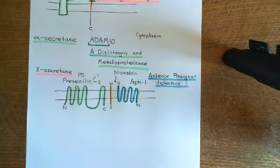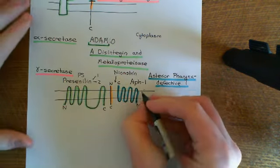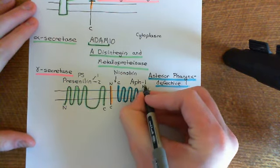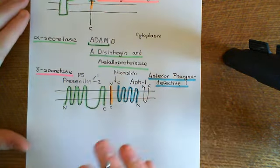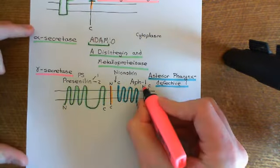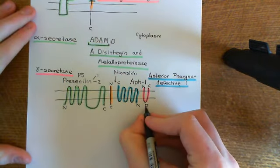And then the final protein in this gamma secretase complex is a protein known as PEN2. Now PEN2 has 2 membrane spanning alpha helices, like so, with the amino and the carboxy termini both on the extracellular side of the membrane. We'll colour it in pink here. Okay, so this protein is PEN2.